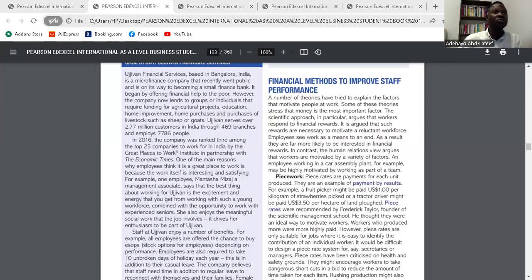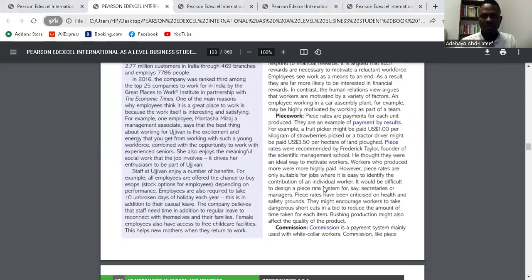If your motivation comes through financial rewards, piece rate can be used to motivate you. So that means your performance can be enhanced with piece rate, because if you do more, you get paid more. That is about piece rate. I think it's clear.